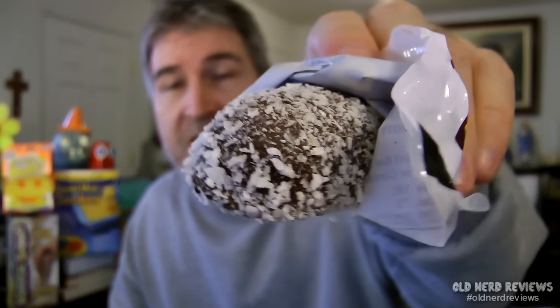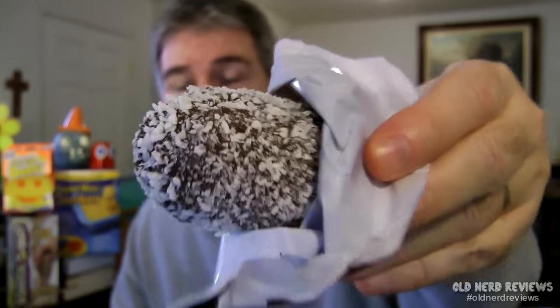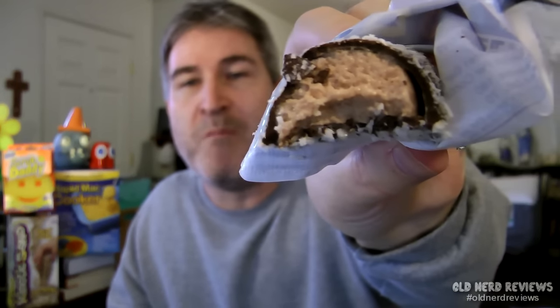So there it is once again. And let's open it up. Okay, these things are a little bit messy because they have got coconut all over. Let me close my keyboard so it doesn't get down inside. But there is what an Idaho Spud looks like. Let's give it a shot. I love these things. Yeah, the chocolate on the outside, the nice sprinkling of coconut, front, back, all over the place, plus that nice cocoa marshmallow in there is just wonderful.